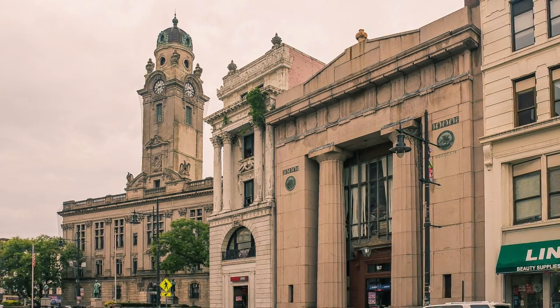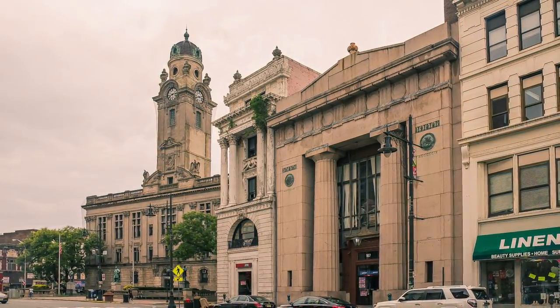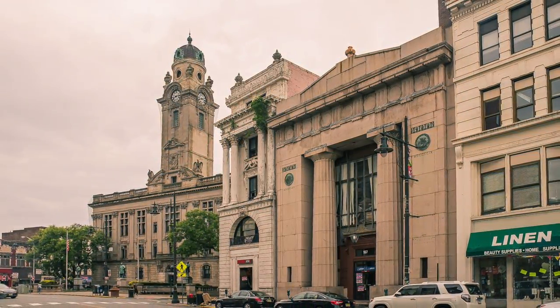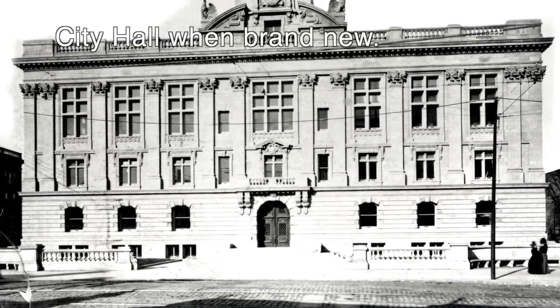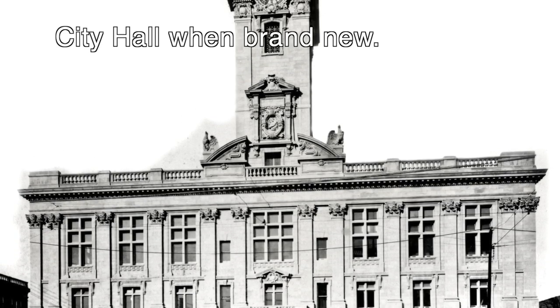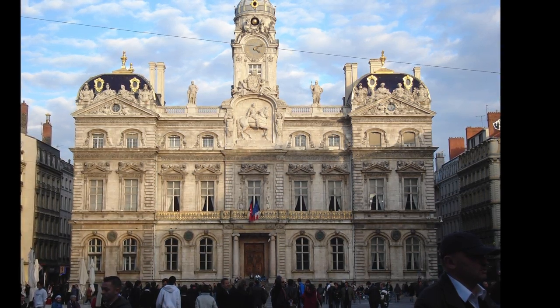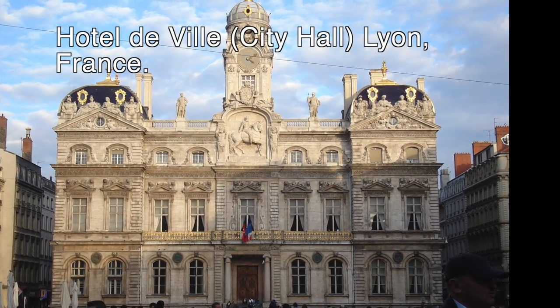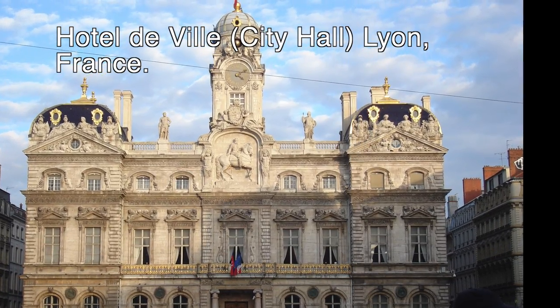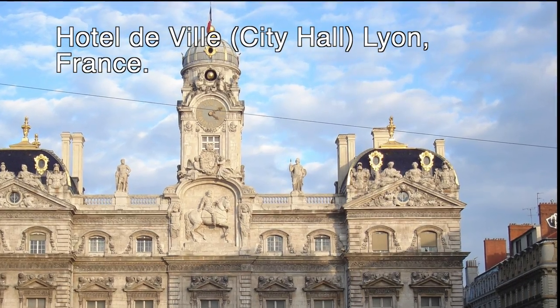Constructed in 1893, it was designed by the firm of Carrere and Hastings, which was one of the most important American architectural firms working in the Beaux-Arts tradition. Among their major works was the New York Public Library's main branch in New York City. Their design for Paterson was inspired by the design of the Hotel de Ville in Lyon, France. Paterson was, of course, America's silk city, and Lyon was at the heart of European silk manufacturing.